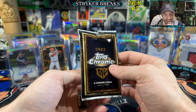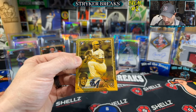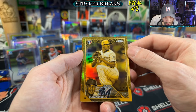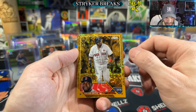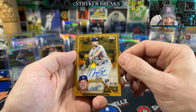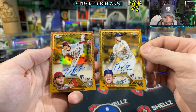Okay, this is the pack right here. Look at that, Yuri. All these cards are numbered, and they are beautiful. Yuri Perez, rookie, to 199. Gold, mini diamond, Big Poppy, 1 of 50. And we got a Michael Grove rookie auto, 87 of 99 for the Dodgers. Another auto. Whoa. I think we're only supposed to get one there. We got another bonus auto. Ryan Nelson, 2 of 25.